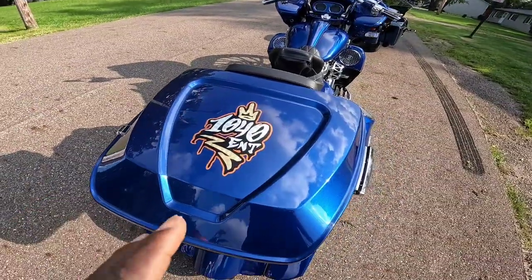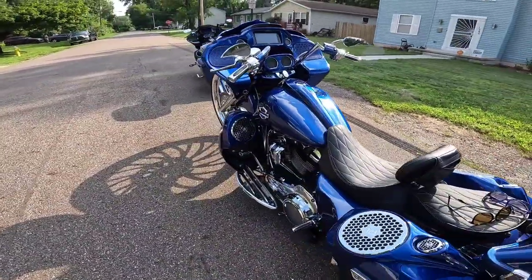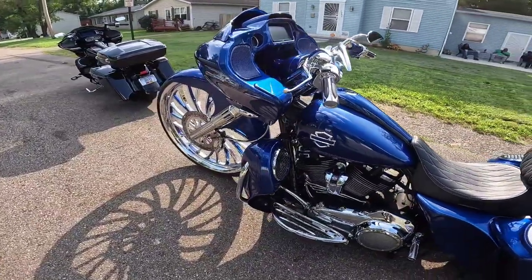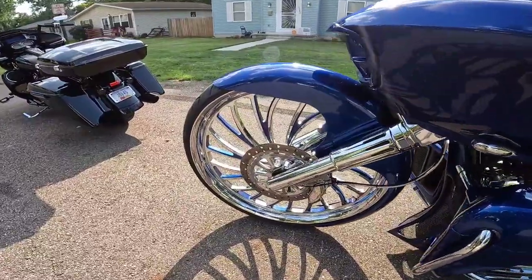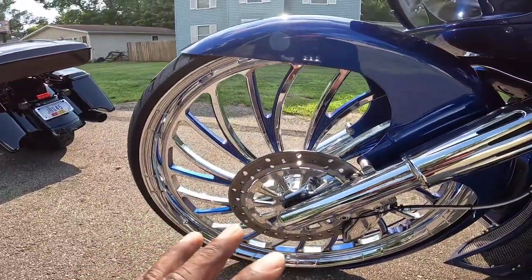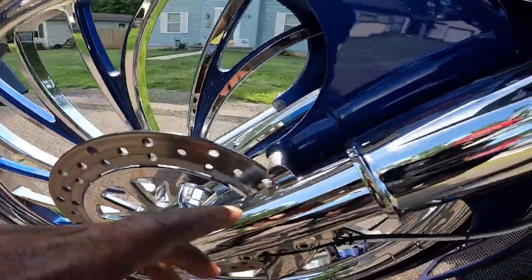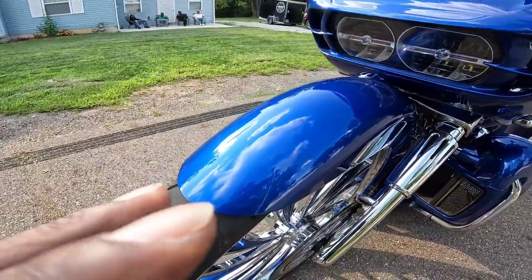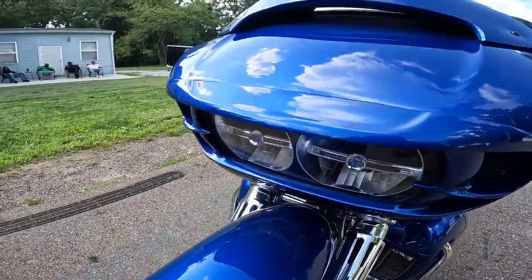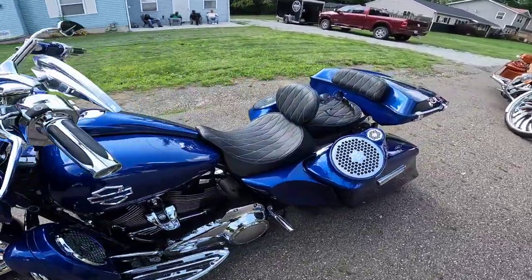Show you my boy Big Mars' bike. You see the 1040 Entertainment on the back. You've seen this on the channel before. It is that sweet Road Glide right here, man, with the big boy on the front. I do not have to say anything. I'm gonna take my time and get up on it. It's got the color match in the wheels right there, all chromed out in the front with the sweet fender, man, with the lights, loving it. I'm a big fan of blue right here. Let me know what you guys think. You've seen it on the channel before.